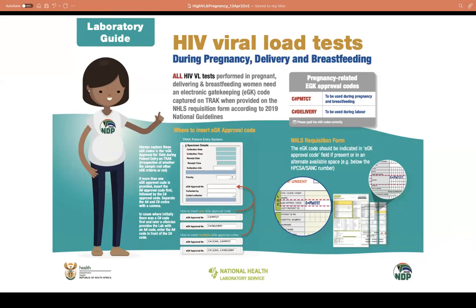So how does the lab know whether to reject or not to reject that viral load? You have to write down. I'm talking to the public sector, right? If you're in private, probably you don't use this code. So in the public sector, if this is an antenatal viral load, you will use C hashtag PMTCT. And I think I'll ask one of the colleagues, Dobza, if you are here, to comment on this later on. But you'll see that C hashtag PMTCT is used during pregnancy and breastfeeding.